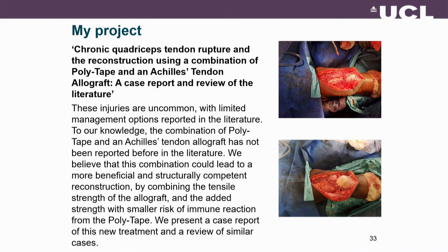So the project was about chronic quadricep tendon rupture and the reconstruction using a combination of polytape and an Achilles tendon allograft, and it was a case report and a review of the literature. These injuries are fairly rare, with a prevalence of 1.37 cases per 100,000 patients per annum. Despite being relatively uncommon, they prove to be a debilitating injury that stops patients from walking due to the disruption of the extensor mechanism.